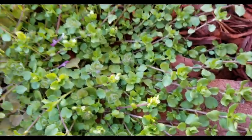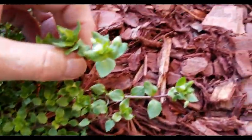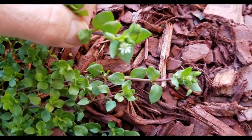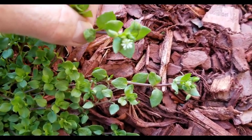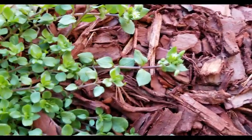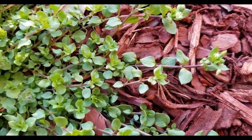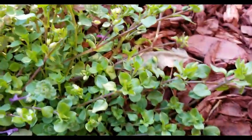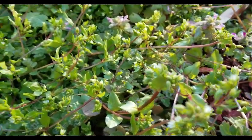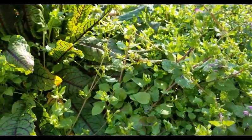I'm not completely sure. You've got a little white flower. Let's get a good look at the flower. There's the flower, and then there's the stems and the leaves, and then there's all this. Look how gorgeous everything looks. Look at that. Wow.